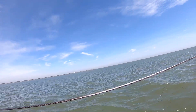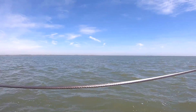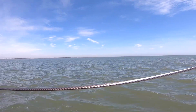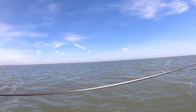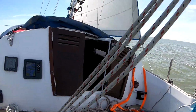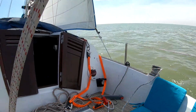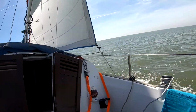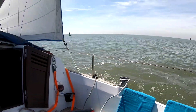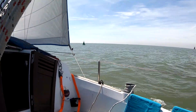See Clacton Pier in the distance. I don't know if it'll come out in the camera because it's quite small. See the Helter Skelter sticking out and the Jolly Roger. Just going past the buoy now. It's called the Colne Bar buoy. Marks the entrance to the channel to the Colne for the people draft vessels.